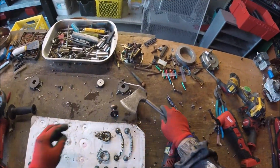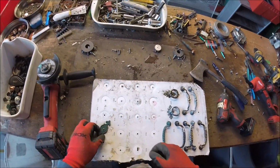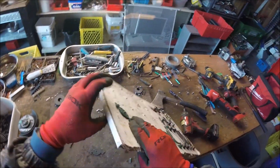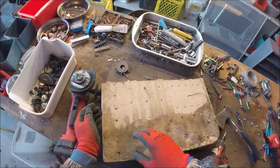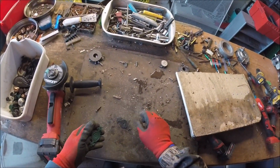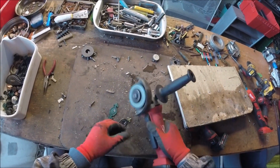It's actually a two-piece. It's all brass, actually. I'd say brass. That one's light, this one's heavy. Nope, pot metal. It's white metal inside.